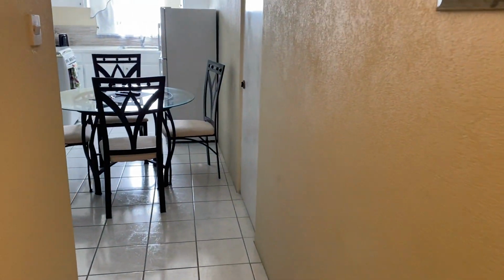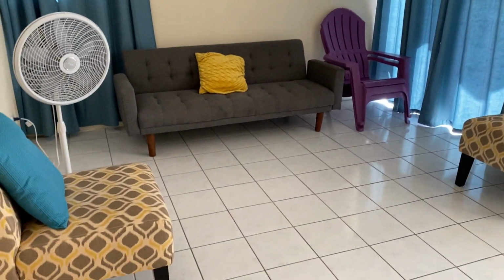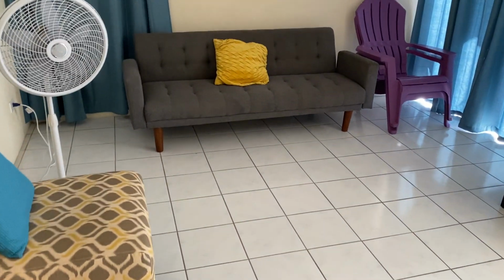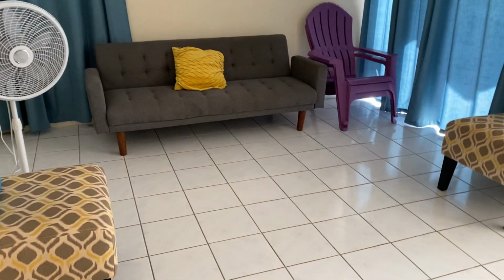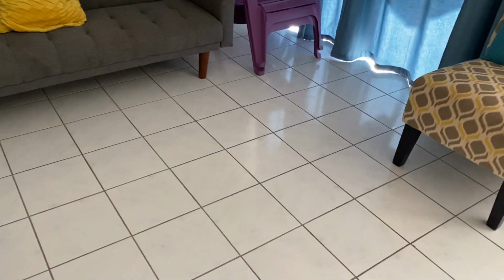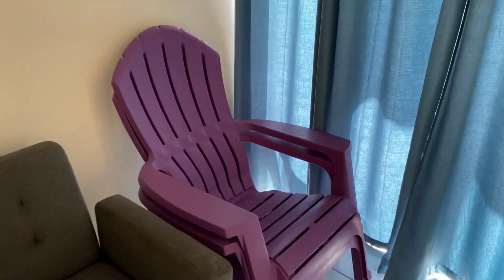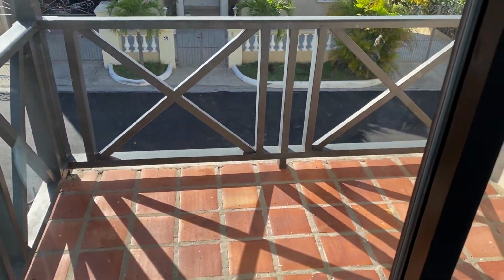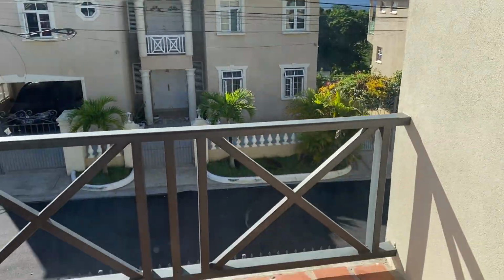Okay, then back out here into the hallway. This is the kitchen and living room. So we have a couch, which I think you can also possibly change into a bed, I'm not sure. Two chairs, big empty space. There's two of these chairs because you can sit out on the porch or patio. Not right now, the sun's coming in.